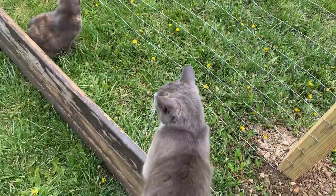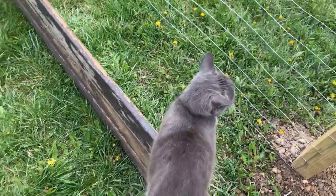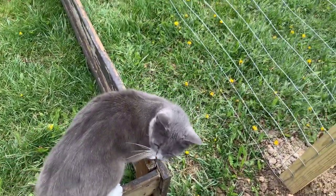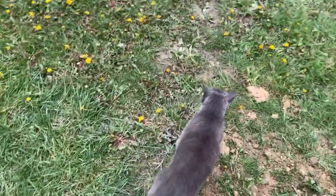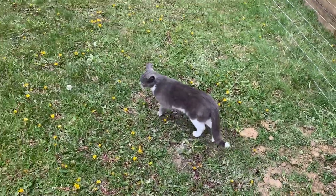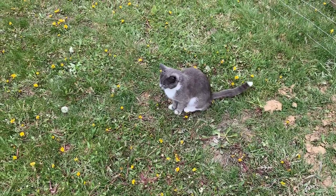No, you can't. I'll make you a tree house, though. You want a tree house? You want a tree house in my garden? Make you some kitty perches? Pretty.